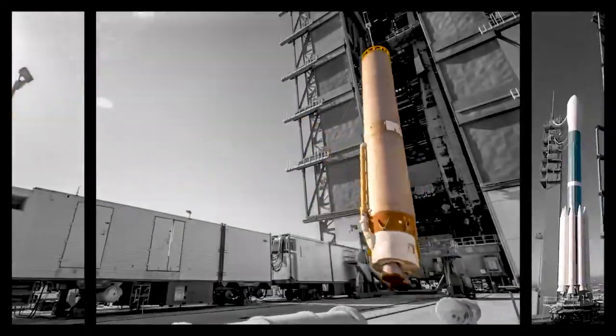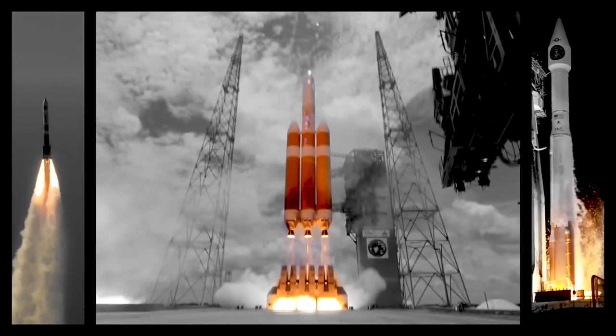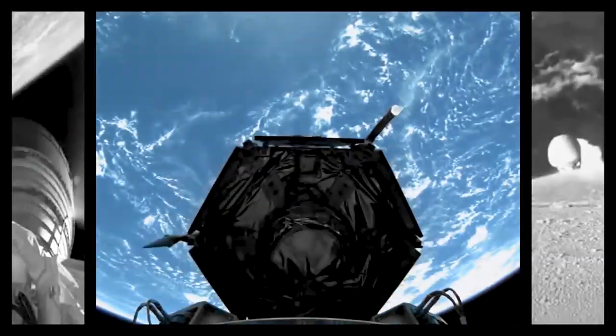Launch director. Launch vehicle is ready for launch. We have ignition. You have permission to launch. One, and liftoff. Liftoff of the United Launch Alliance Atlas V rocket. Mark 1, execute. And we have indication of spacecraft separation.